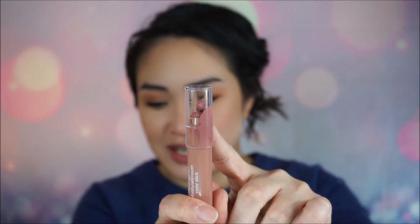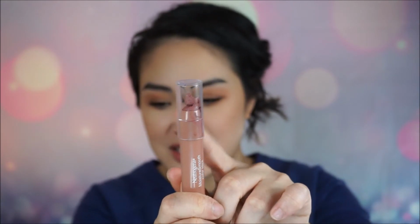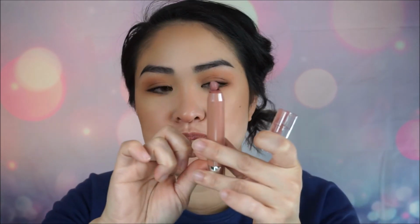For me though, I'm gonna be using the Neutrogena Moisture Smooth Color Stick. Look what I did to it. Yeah, so that's what happened. If you don't know how to open the packaging to this, I was opening it from the bottom and just pulling it up like this, and the cap came off with it and the tip came off with it. So I just put the tip back in there. Maybe I should throw it away, but I don't know.